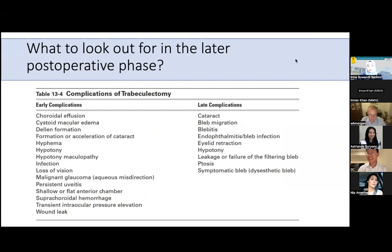Thanks, Dr. Irma. That was a great case that demonstrated how aggressively some patients can fibrose or scar after surgery. That's a patient who really needed early needling and post-operative intervention to keep their bleb going.